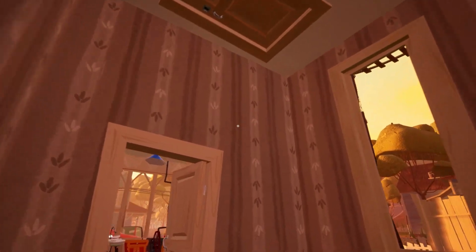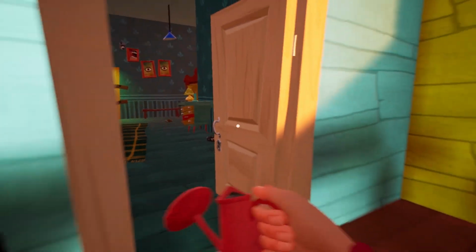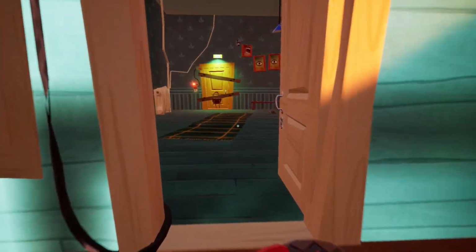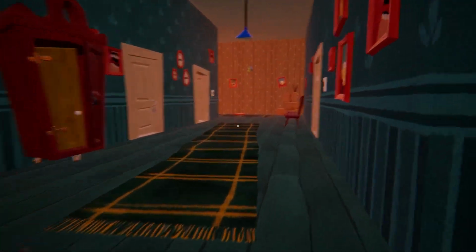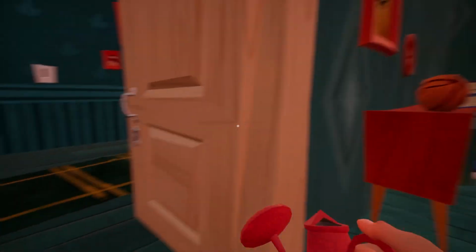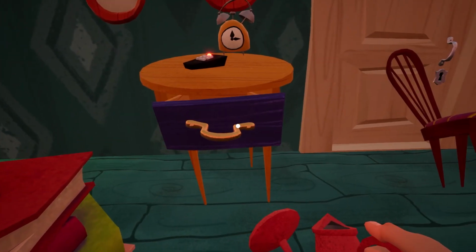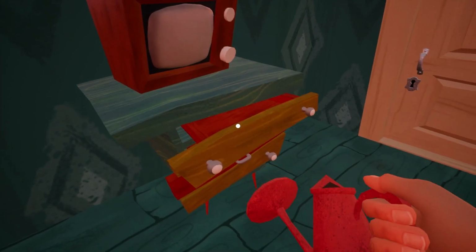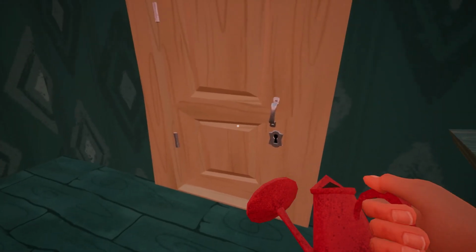I think he's up there. Right. What? He was upstairs. It sounded like he was upstairs anyway. Give some peace, man. Okay, there's nothing in there. There's probably nothing in any of these drawers. I don't think I've ever found anything in these drawers throughout this game.